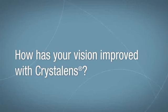I could immediately see across the room and read the clock, which was fantastic for me. Just being able to see everything that I've missed over the last few years. Colors are brighter, more vibrant now than they ever were before that I can remember, because I don't have that haze. Now that I have it, I am really sorry I didn't get it in the first one too, because there is a huge difference between the first eye and the second eye.